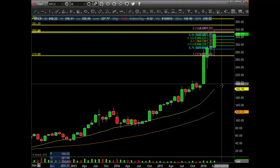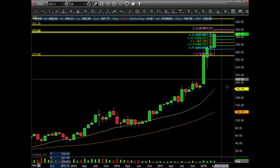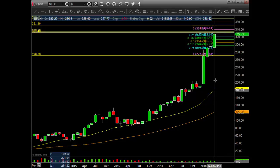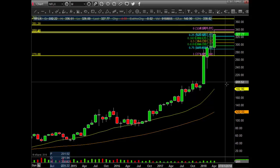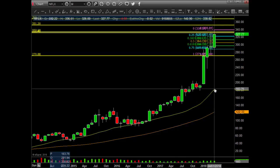The monthly is ridiculous, guys. 182 is my price target. I'm going to go with 200, 220. And I'm telling you, this is a high flyer, guys. It's going to take a little time. It'll take a couple months coming in, depending on the market. If markets dump, SPY and all that, this will be here quicker than you think.